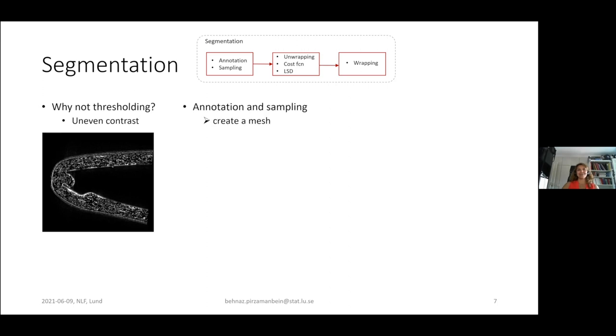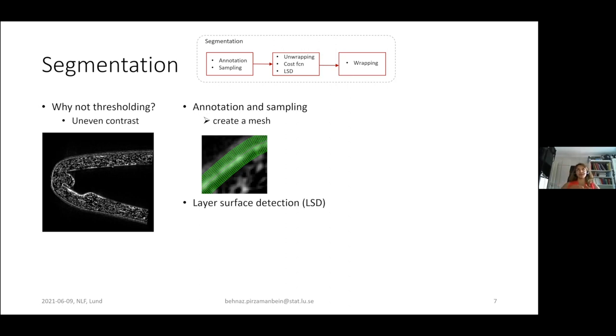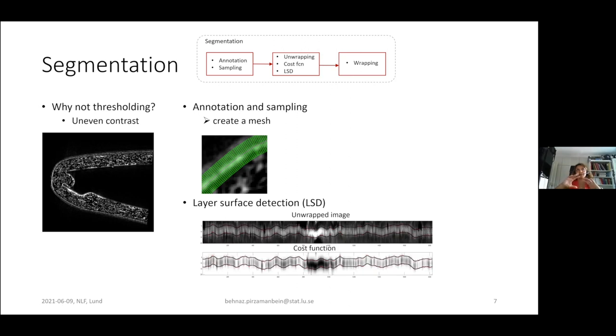To do the layer surface detection, we annotate this image around the area where we think the layer of interest is, and then we sample around that area. Then we get this mesh that you can see in the picture, which in this case is a 180 degree bend. However, as I already mentioned, for layer surface detection we need a 2D image, like a train, where you can see the lines.